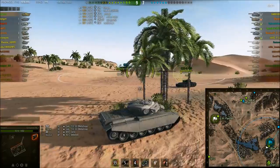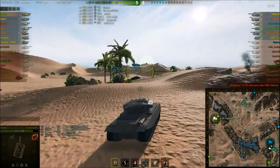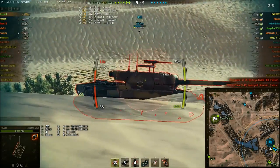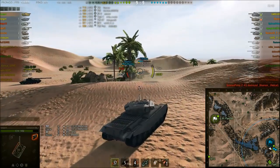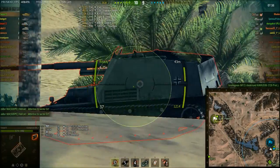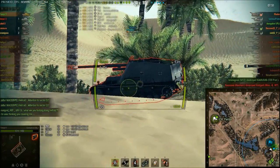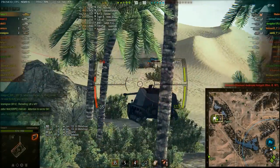And Tonza is moving in on this Nashorn and T-28 prototype. Oh, unlucky, so unlucky. So he's going to work on the T-28 prototype. T-28 is focused on the Borsig. T-28 gets taken out. And you can see, sometimes the alpha damage can hurt you. Only 222 damage on that shot, which meant that the Nashorn was able to take out the Borsig.